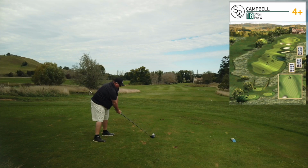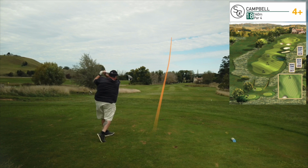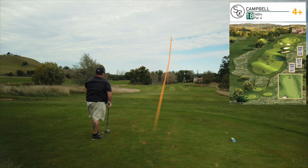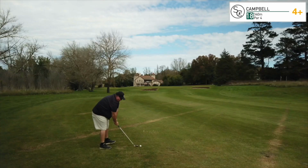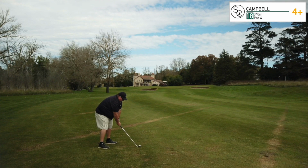But we'll move on to the 18th. Sitting 4 over. Tough tee shot. You can hit an iron or a rescue if you want. I just like hitting driver down the left because there's a dam on the right. Hit this really well down the middle. We'll get up there. We've got 90 metres in, a little gap wedge here.